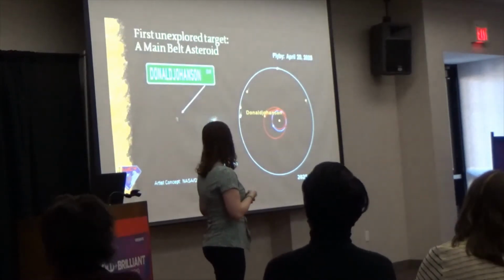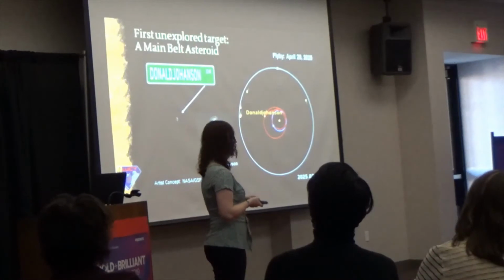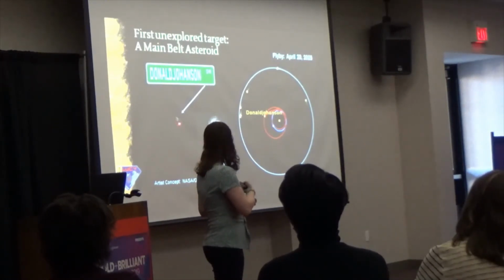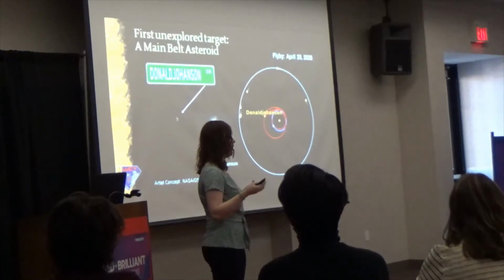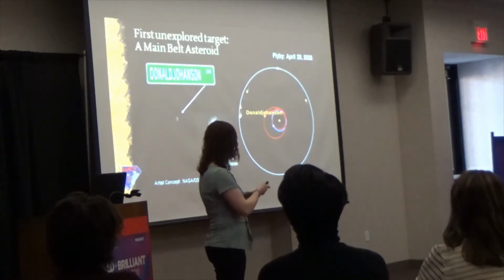So for this first target, it's going to be going towards a main belt asteroid known as the Donald Johanson asteroid. And this asteroid is named after Donald Johanson because he was the one who discovered that earlier fossil that I mentioned, the Lucy fossil. So this asteroid is of particular interest to us because one, it's one of the younger asteroids that we know of, and two, it's actually a remnant of a collision. So it can help give us information about how those building blocks were moving around in that earlier disk.